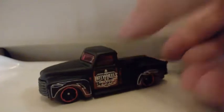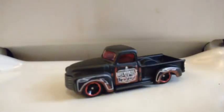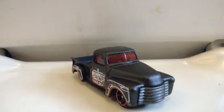Now this one is a 52 Chevy, and what I liked about it when I opened it up, I didn't really realise beforehand, is that it's got a matte finish as well, so it looks really cool. A couple of days later, I got Finn one of these, a purple one, so now he likes to play with his and has races together with these going down the track. So yeah, I really like this one.